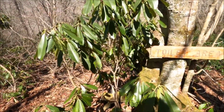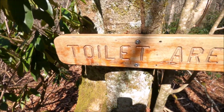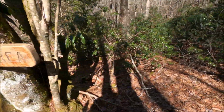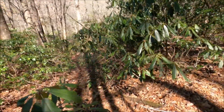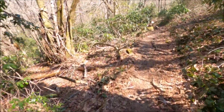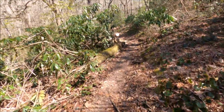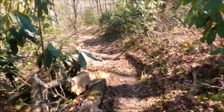Well, look at that. Toilet area. It's right in there in the bushes. Luckily, we don't need those facilities right yet. Maybe later, but not right yet.